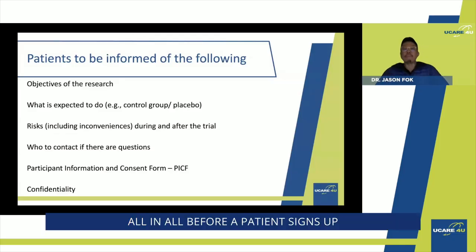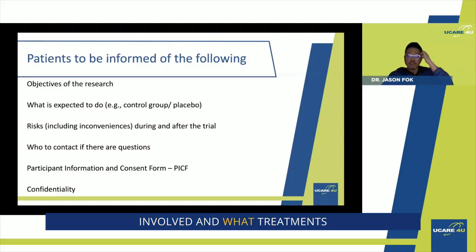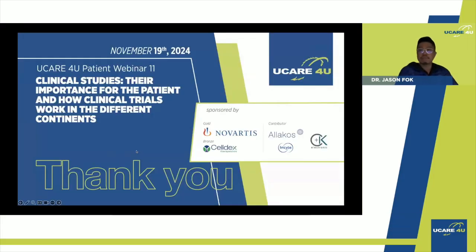All in all, before you agree to take part in a clinical trial, it is important to understand what is involved, what risks are involved, and what treatments are involved, and to speak to the clinical trial team. This can be the clinical trial manager or coordinator, or even the primary investigator, who usually leaves their contact details in the PICF that we just mentioned in the previous slides. With that, that concludes my talk today.